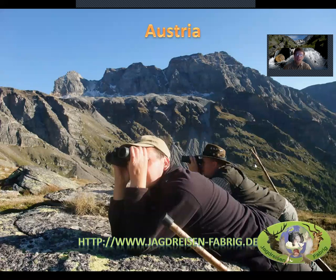What you also see here is a typical shooting stick and also walking stick, which you use here because of the high mountains that you have to climb and sometimes really hard climbing. It's good if you have a stick which supports you when you're stalking up the hill.